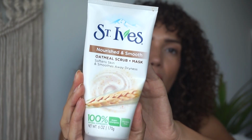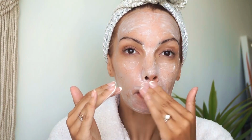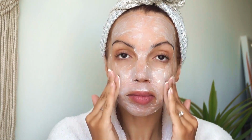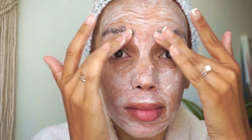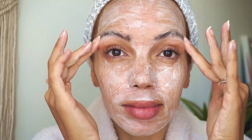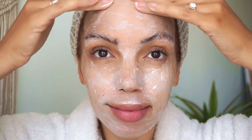So I've been using the St. Ives face scrub. I picked this up at Target and I also use it on my arms, back, legs, and feet as well. I actually wish it came in a bigger size, because during the summer I feel like you need that. I have really dry skin, and to get everything looking really nice and polished, I like to scrub away. And of course it's pretty affordable.